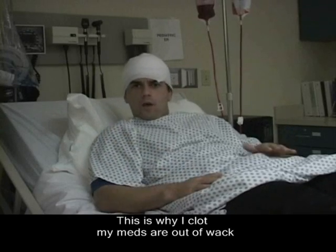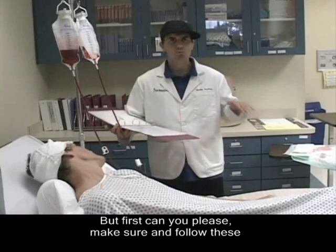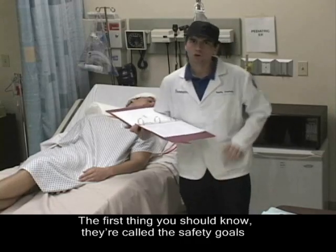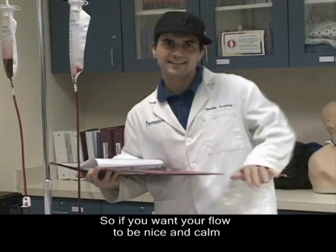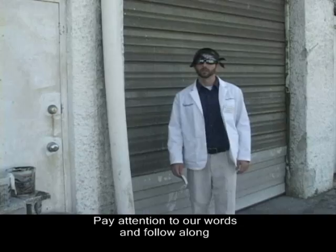My meds are out of whack. Help me get them right to avoid a heart attack. But first, can you please make sure and follow these procedures we've set up for you? The first thing you should know, they're called the safety goals. It's not just us telling you, they come from Jayco. So if you want your flow to be nice and calm, pay attention to our words and follow along.